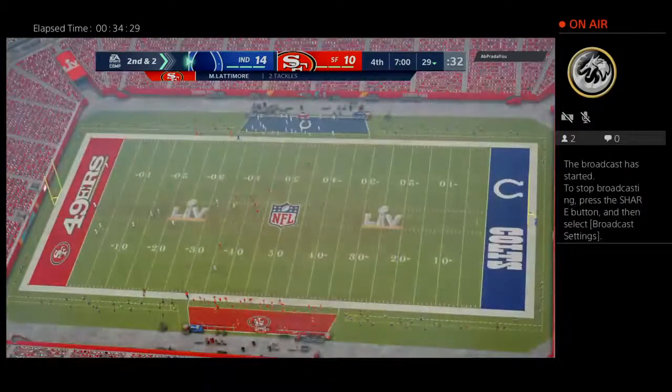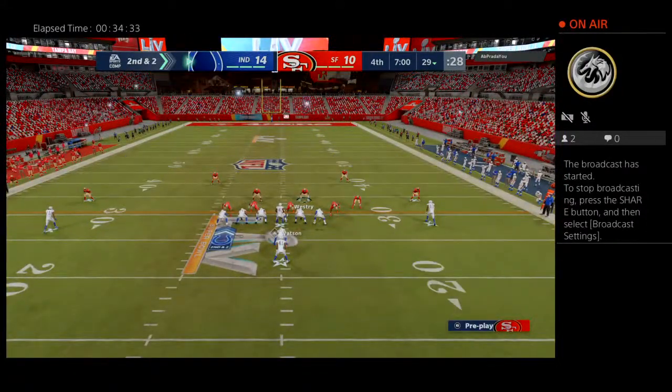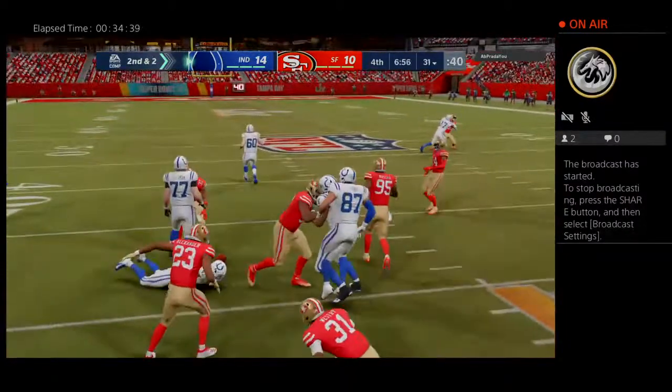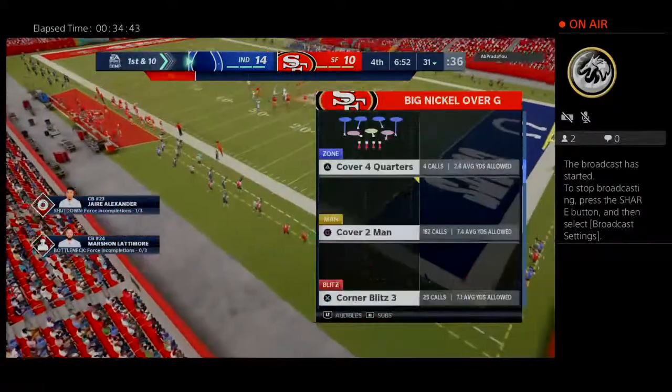It's the Colts. They've got control of the football. They also have the lead as we start the 4th. On 2nd down, it's Drake. And they'll take him down at the 31-yard line. 2 yards, good enough for a first.